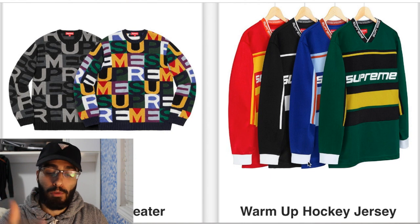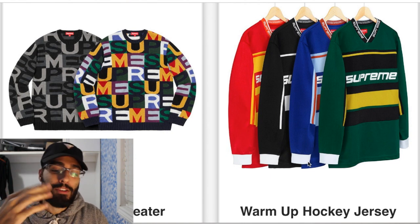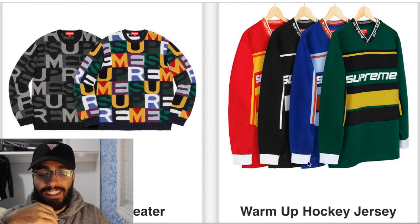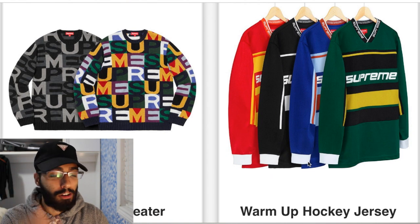It's just a vibe. If you want that 90s Coogi sweater style, it's winter season, it's cuddle season, you want to bundle up, you want to dress warm, it is what it is. Go for this one right here. I feel like you could get this at a Lacoste store back in the day. I think they still probably make something like this.